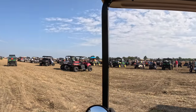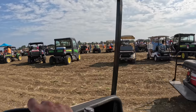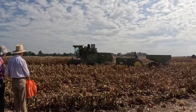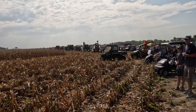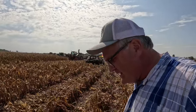Judging by the number of carts parked here near the cornfield, something interesting is about to happen. Well, they're going to combine some corn. They got them lined right up here, ready to go. It's kind of funny seeing so many people watching farmers work, but then I realized, I think that's the business I'm in.